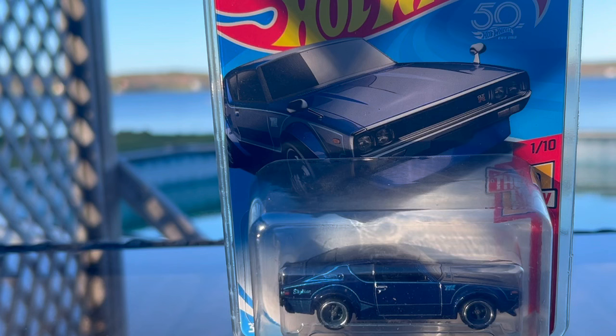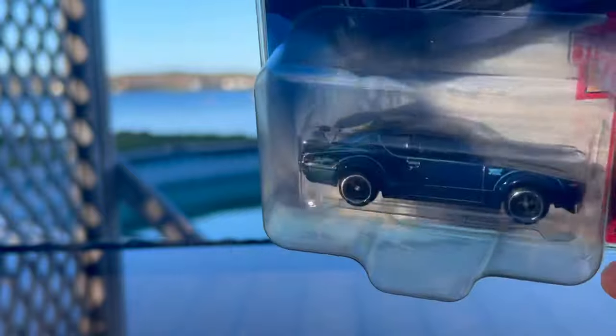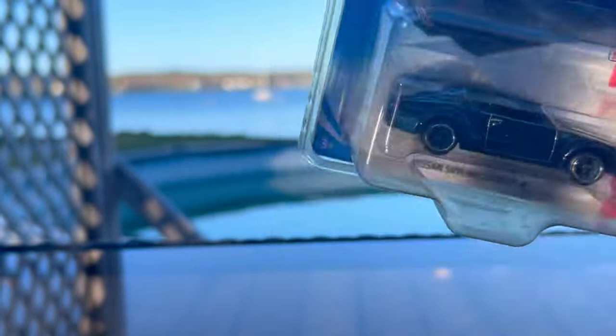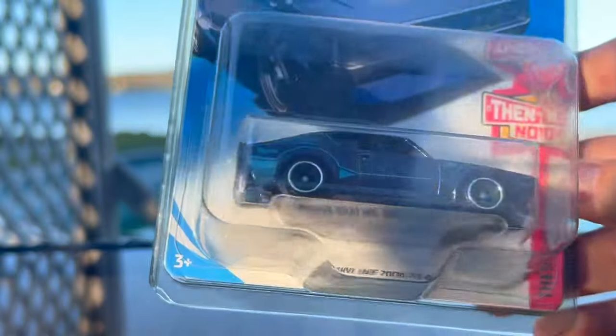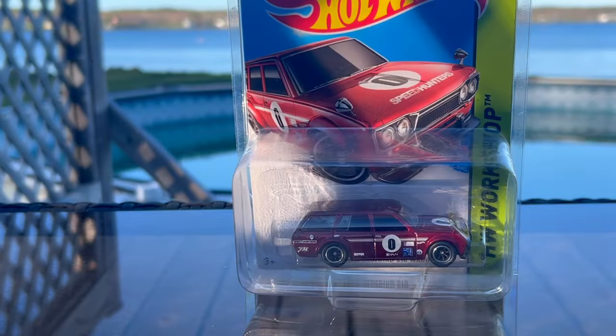I remember when I was hunting for this one that I didn't know if I was going to be able to tell the difference between the mainline and the Super, but you can definitely tell, as this is such a darker color blue compared to the mainline. And the mainline was a pretty dark blue as well, but this one pops.